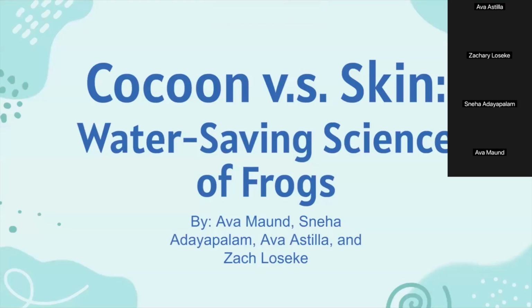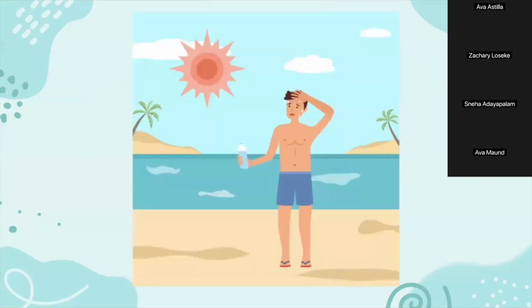Okay, so cocoon versus skin, water saving science of frogs. So imagine this. You're suntanning on the beach and you begin to sweat. After sweating for a little bit, you begin to feel dehydrated. You grab a bottle of water and drink it to help combat your dehydration. This model is similar to what frogs do in dry climates to prevent excessive water loss.